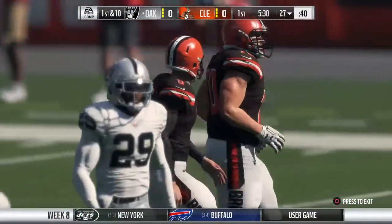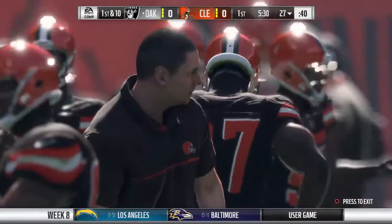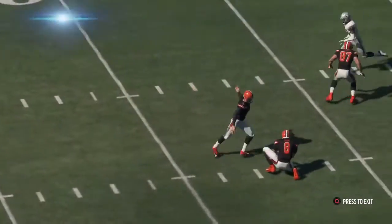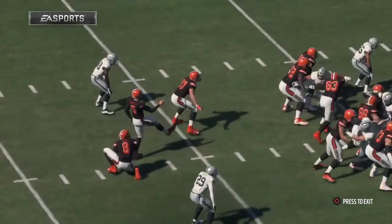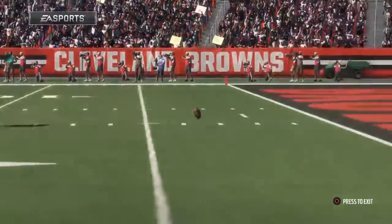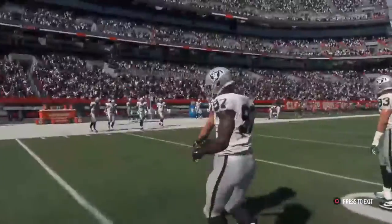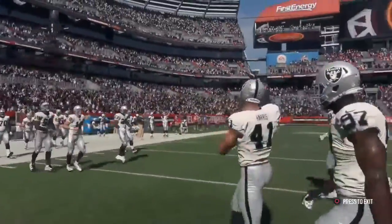Well, this winds up an empty possession. Everything looked okay. He just never got the ball on target. And knowing him, he'll be disappointed with that effort. And now Oakland ready to take the field.